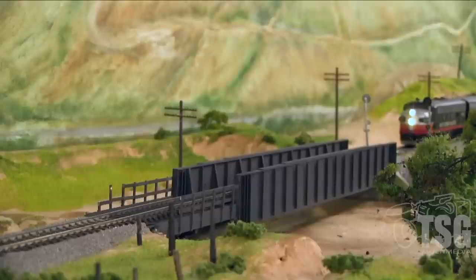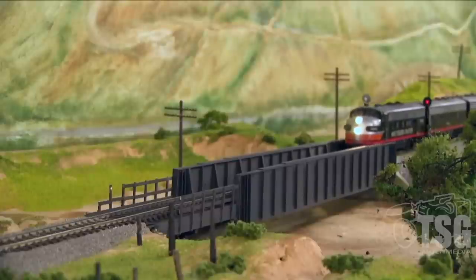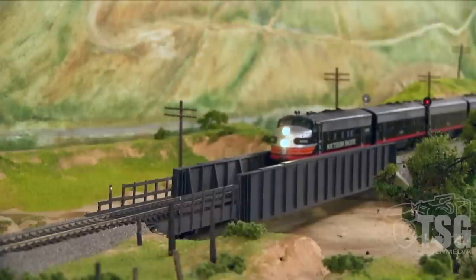Here we see second 806 crossing over what is called the Lionel Bridge, just east of Bena.